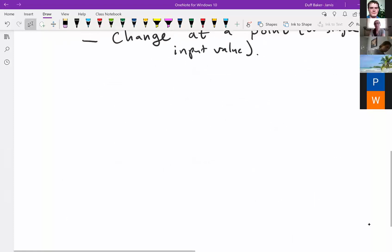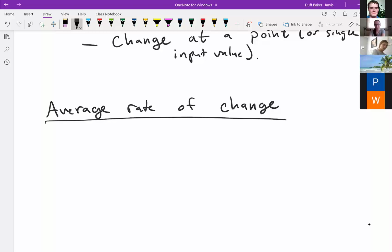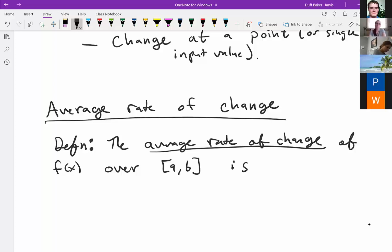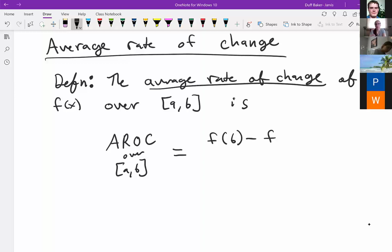So it turns out that what we're really saying about change is we're interested in how quickly the output is increasing or decreasing if I change the input a little bit. So the definition we use to describe that is here. So if I take a function f and an interval from some number a to some other number b, this is always going to be defined for us by this equation. So the average rate of change over a to b, it depends on the interval, will always be this formula.